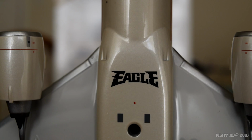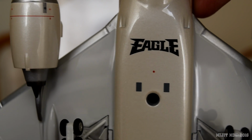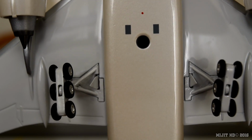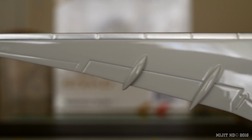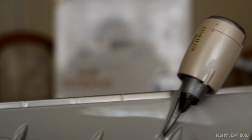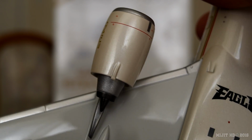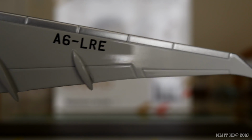Alright, so let's take a look underneath the aircraft now. We've got the nose gear, Eagle logo, a painted on antenna, painted on beacon light, hole for the stand, main gears, gear doors, under the wing, flaps, slats, ailerons. Nice raked wingtip, because the 200 LRs are not like the 200s or the 200 ERs. They have the same wings as the 300 ERs, so they have raked wingtips. Registration on this side.